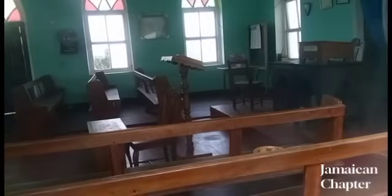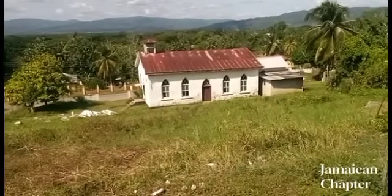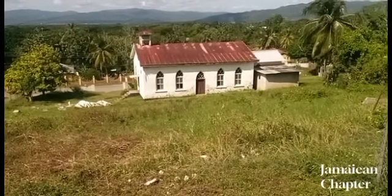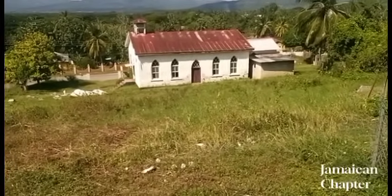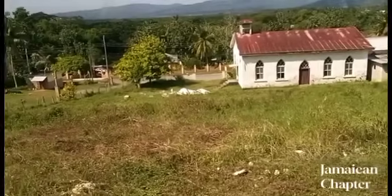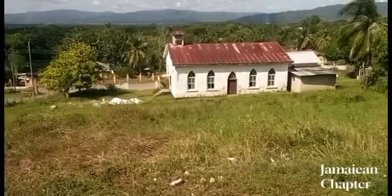Let me see if I can see on the inside. I am now above the church. As I said, the church is on a sort of slanted hill. So I come all the way up here on the hill and I look down on the church.